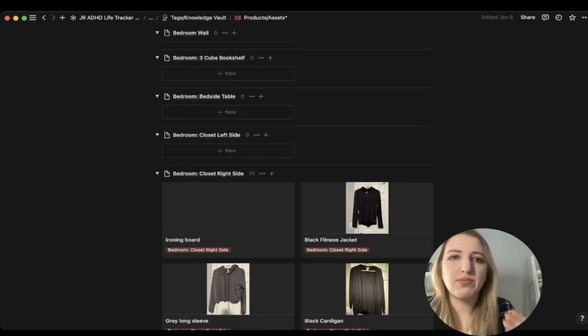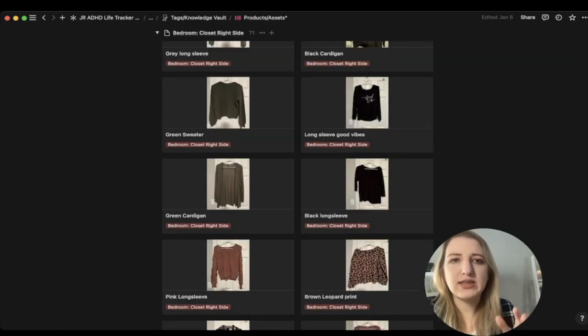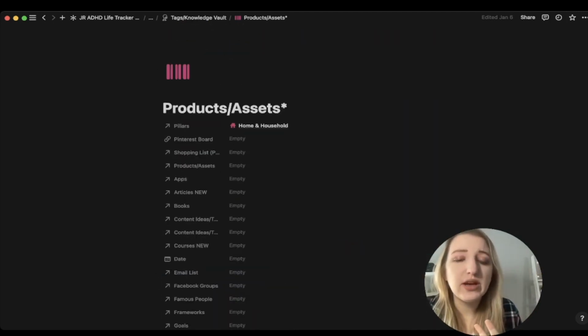I also have different bookshelves and drawers and things. I do everything except for undergarments, and socks, I guess. So I have shirts, shorts, pants, outerwear, accessories, scarves, jewelry. I actually have all of my jewelry photographed as well.